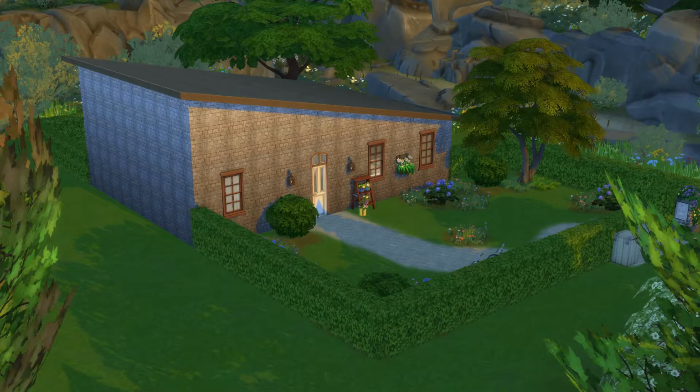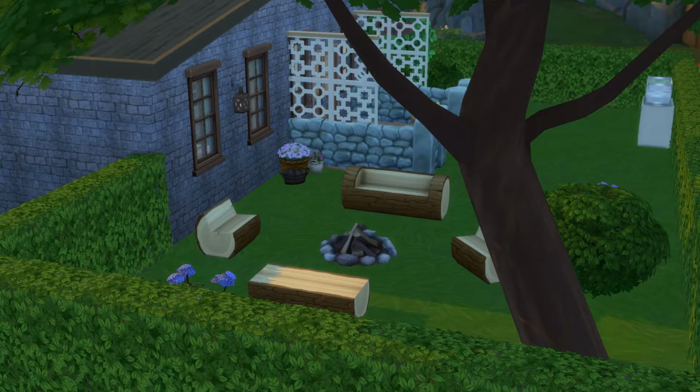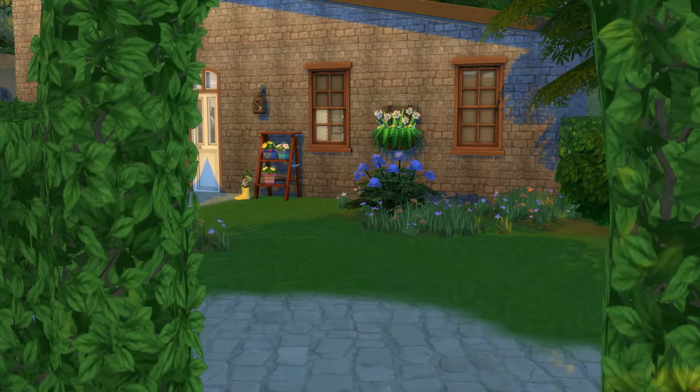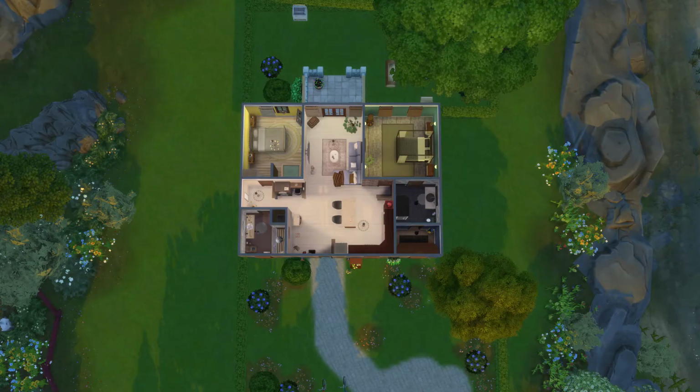And this is where I'm going to say goodbye to you. I had a lot of fun building this house. It challenged me with the small space that I had to work with. But I absolutely loved it, and I absolutely love how it turned out.